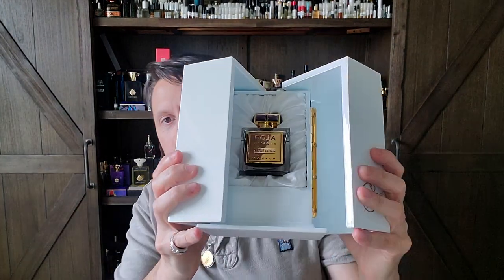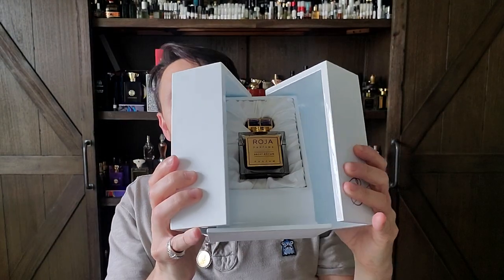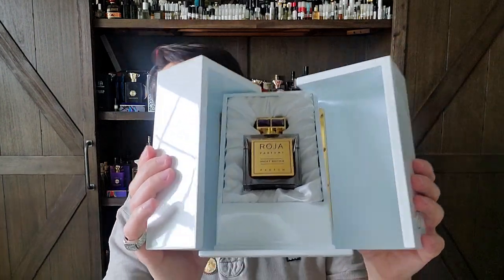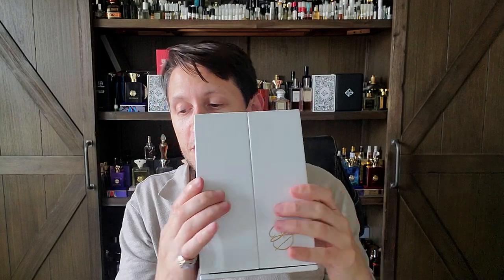So Great Britain used to sell for $1,750 or pounds, I can't remember. And they've since slashed the price by £1,000. Now you can get it for $750, okay? But there's rumors it's being discontinued. There's rumors that's why the price was cut, is that it's being discontinued.